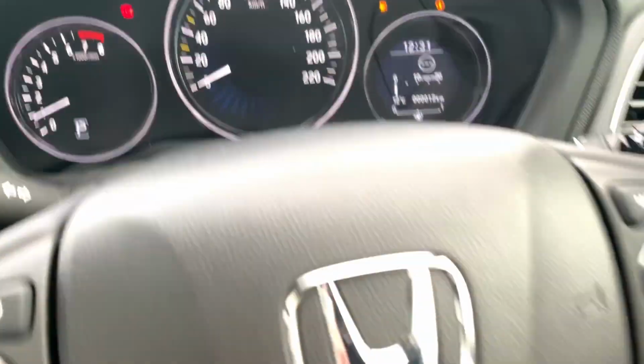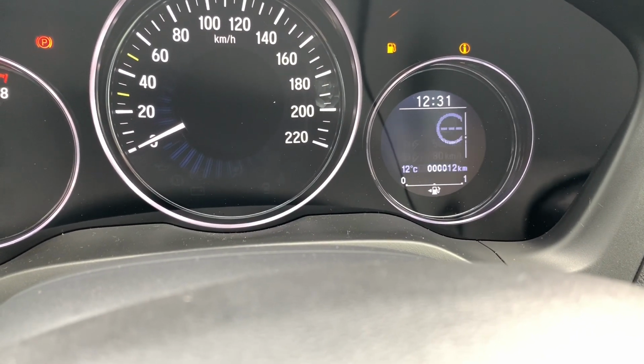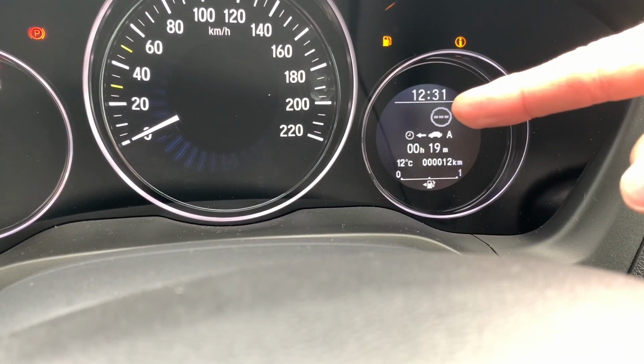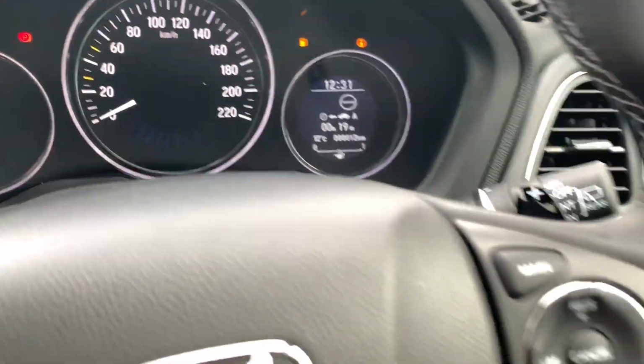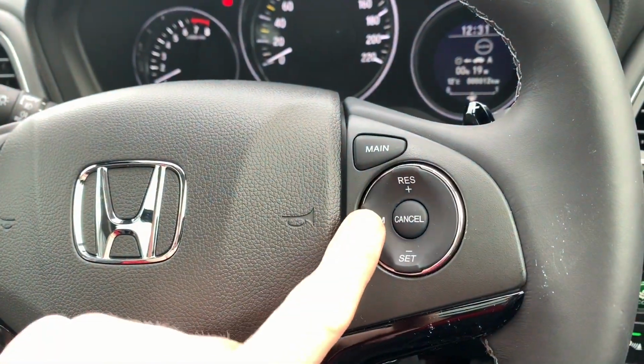Over here then, using this button here, we can relay through a trip computer for average speed, fuel efficiency, how much fuel we've left in the car, and even things like it's telling us what the current speed zone is, which relates to the cruise control. We've got cruise control here with a speed limiter. So cruise control helps us maintain our speed. Speed limiter limits our speed.